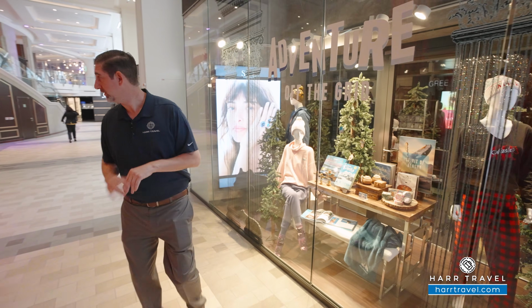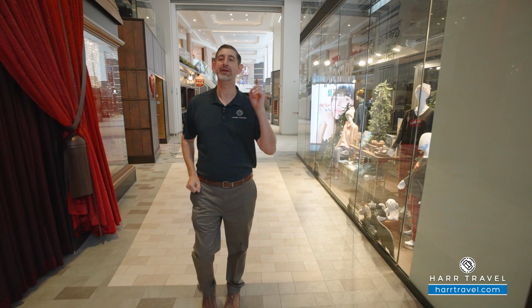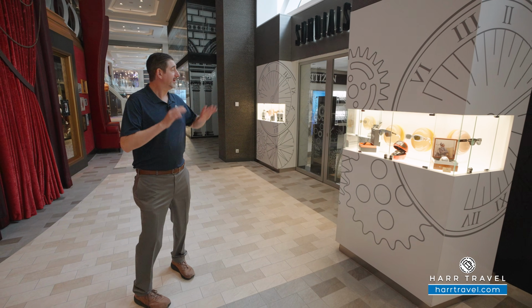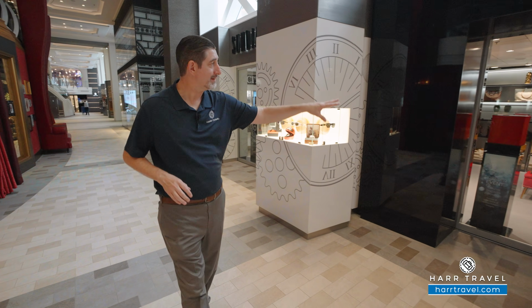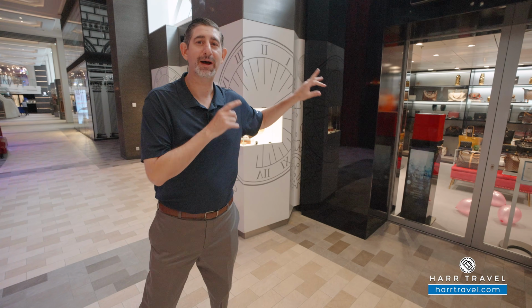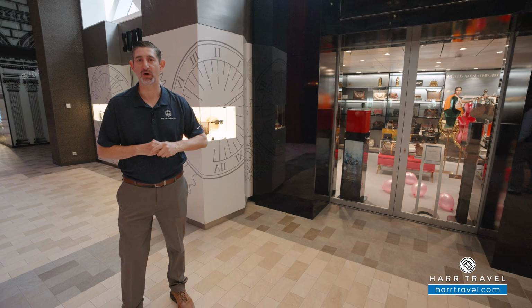Now I love that from here you can access the music hall. It's one of the best venues in all of cruising that you and your family can enjoy. Finally, at the far end, you'll find Sundials and Royal Shops. You got all different kinds of handbags to choose from. These are the ones I was talking about earlier where you can have some vintage options. They've got sunglasses and much, much more.